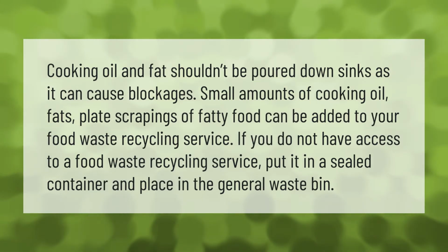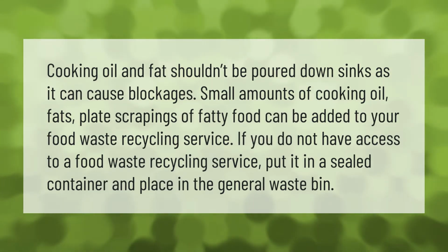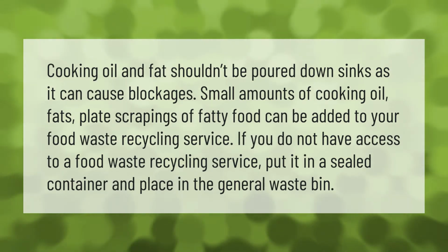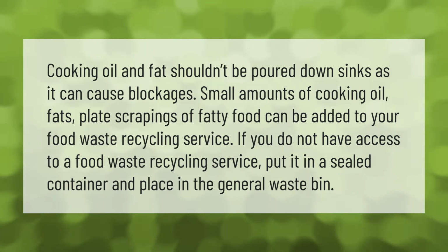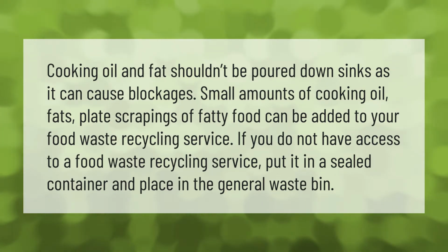Cooking oil and fat shouldn't be poured down sinks as it can cause blockages. Small amounts of cooking oil, fats, plate scrapings of fatty food can be added to your food waste recycling service. If you do not have access to a food waste recycling service, put it in a sealed container and place in the general waste bin.